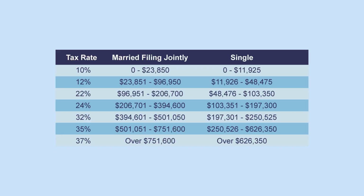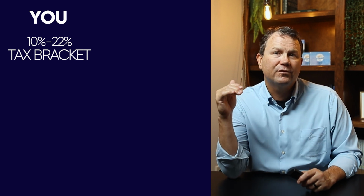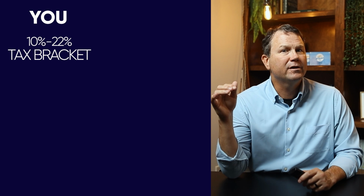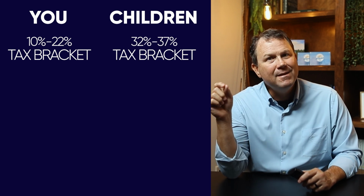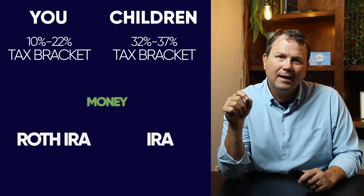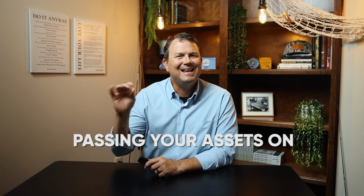So what you really want to think about is not only your own tax brackets, but also your children's tax brackets later in life. So for example, if you're in a 10 to 12 to 22% bracket and your children are doing really well in life and are in a 32, 36% bracket, it may make sense for you to convert more money to a Roth IRA rather than leave it in a traditional IRA account. And when you do this, you're passing your assets on tax-free. And the rule is they better love you better for it.